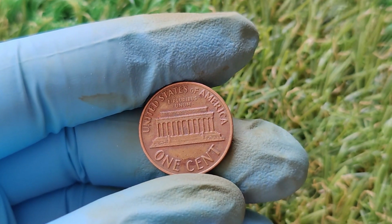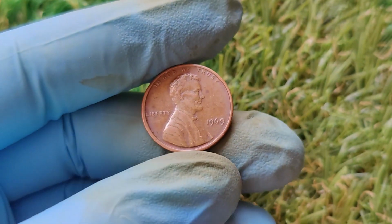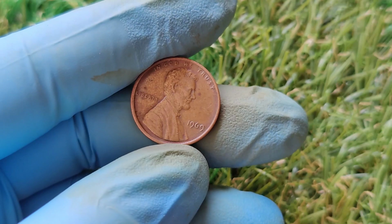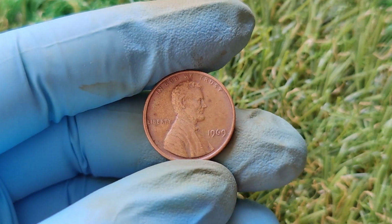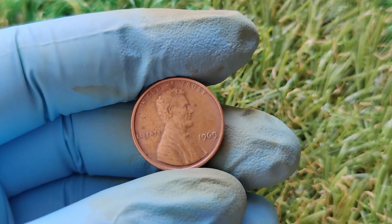First, let's rewind back to 1969. It was a big year in American history. We had the moon landing, Woodstock, the Vietnam War was ongoing, and at the same time, over in San Francisco, something very interesting happened at the United States Mint. They were striking Lincoln cents, and a very small number of those coins came out with a mistake, a big mistake called a double die error.